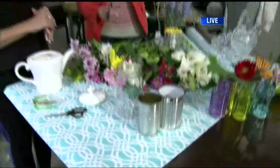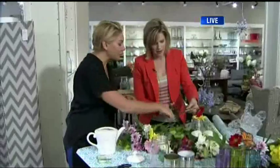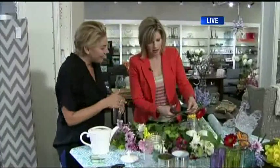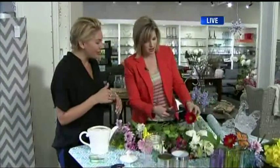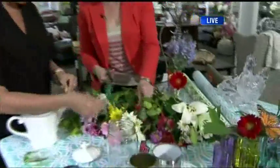Okay, but the thing is, I'm looking at this big long stem, and I never know, should I go with a short arrangement, should I go with tall? I prefer a Gerber daisy because they're not so strong through here. I would go a little bit shorter, and make sure you always cut it on an angle. All right. So it can absorb the water. Oh, see, look, you're off to a great start already. I'll continue on with my arrangement.